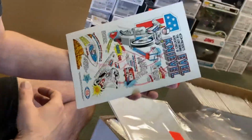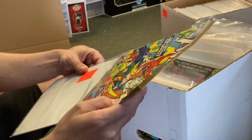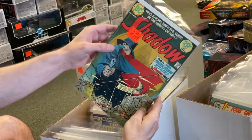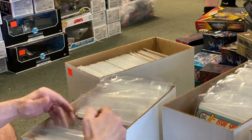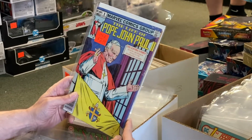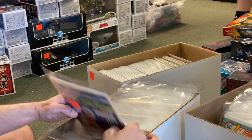All right, and then we got ourselves... Oh, look at that. Evel Knievel. That's why you want to look at the backs. A real hero. Yeah. Well, Evel's pretty cool. All right, we got a Shadow with a beautiful Shadow nose. Tell me about that nose. Well, his name's Lamont Cranston. He fakes it, you see. Okay. We got, speaking of popes, there he is, John Paul, the real pope. For a minute, these were like $20. I don't know why, but I'll go $3.